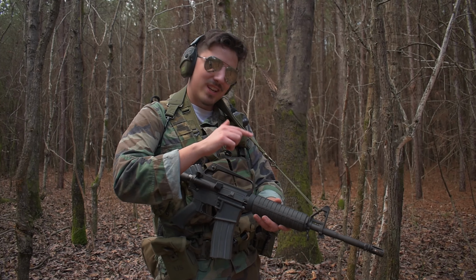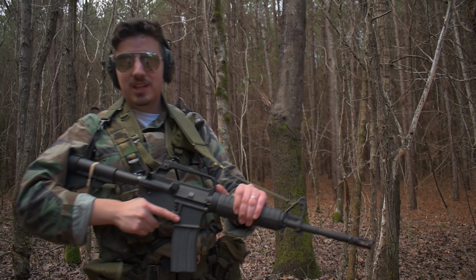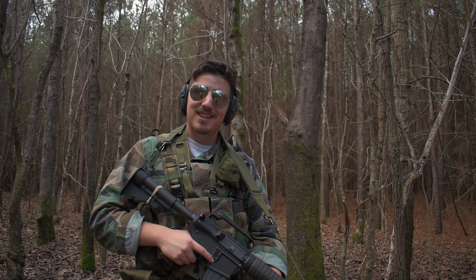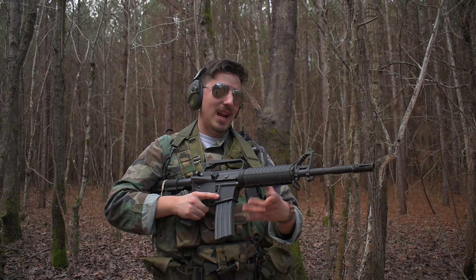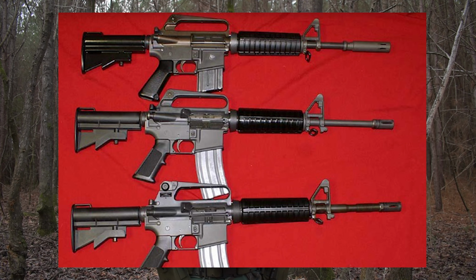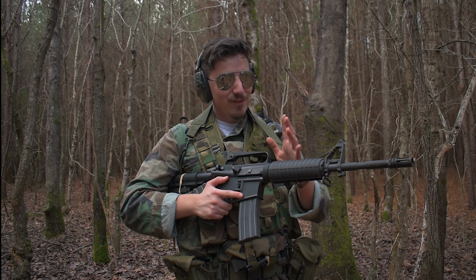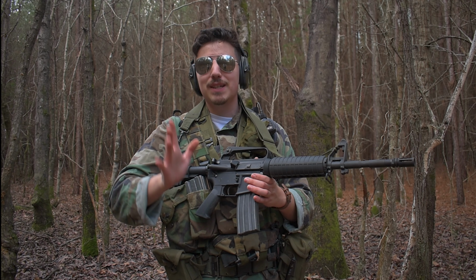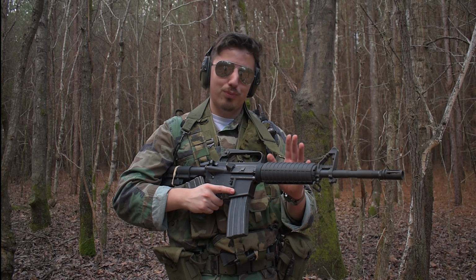So you've got the Brownells set of, what is it called? Handguards. Just reproduction handguards up here. I'd like to get the Colt ones, which have that real smooth, slick finish to them, like that old school plastic. I couldn't get any of those, and I don't want to spend $75 for a set of handguards, so I got the Brownells.